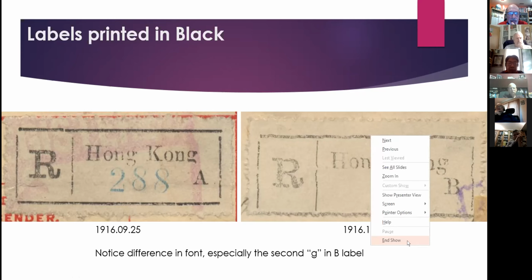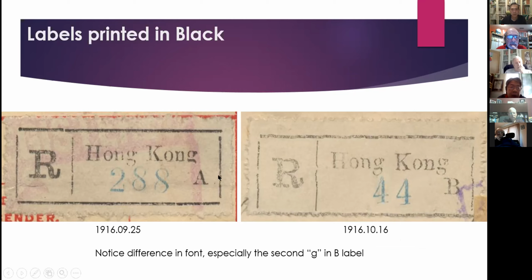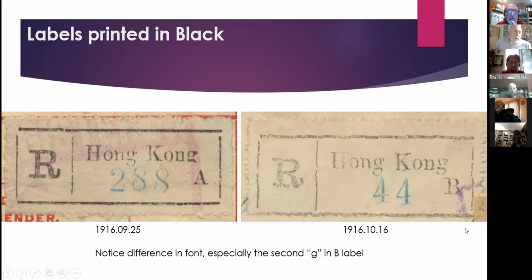I may have missed this, but a quick question: where were these labels printed and provided from? Especially looking at this particular one, this looks like a local job. Look at the lines. This particular one is much better. It would be done by the government printers, I think. Could be, yeah. So were those experimental things or what? I have no idea. But somehow this was not adopted, and from then on it is all blue ink labels. So yes, you could call it experimental because it looks so crude.